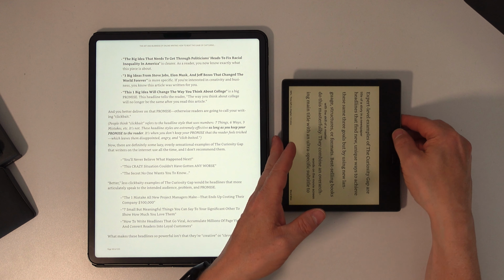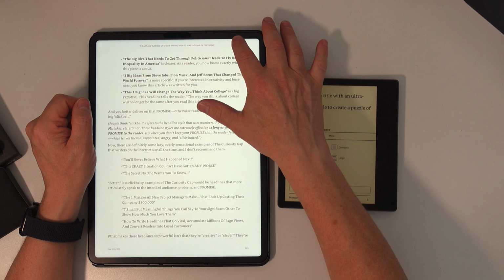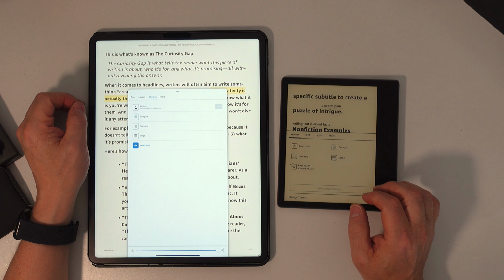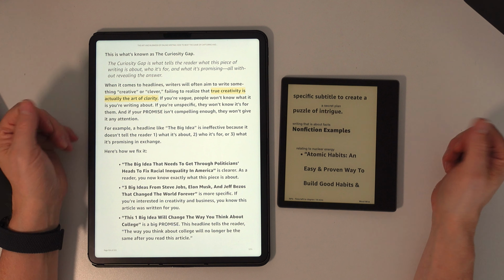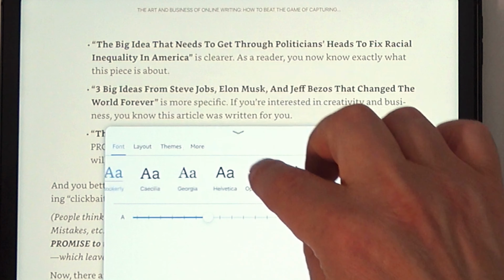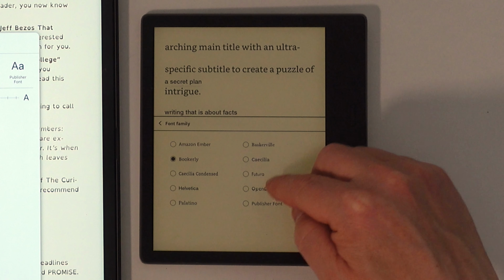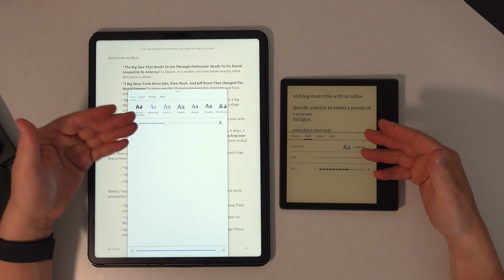Interestingly, under themes, both the Kindle app and the Kindle device have an accessibility feature called Low Vision, which makes the words bold and changes the font. I think this change is much more pronounced on my iPad, but it is nice to see this on both. Both the app and the Kindle device also have the option to use Open Dyslexia font, which, as it suggests, is designed to help those who struggle with dyslexia and other reading difficulties. Other than the few differences I've listed, most of the other options here seem to be the same.